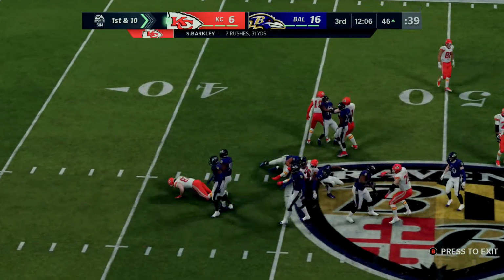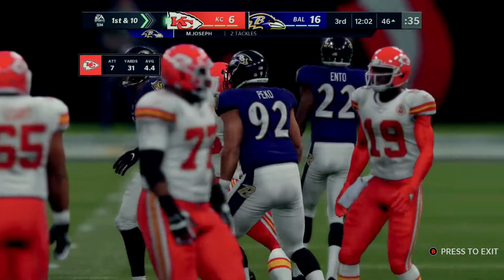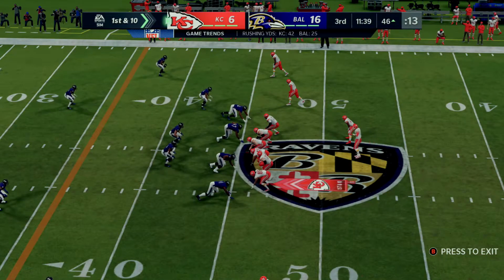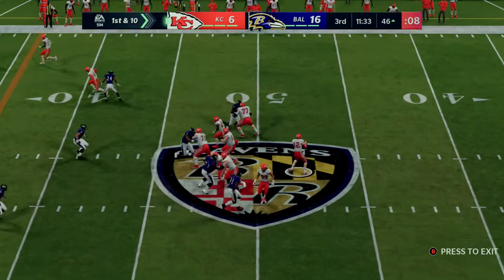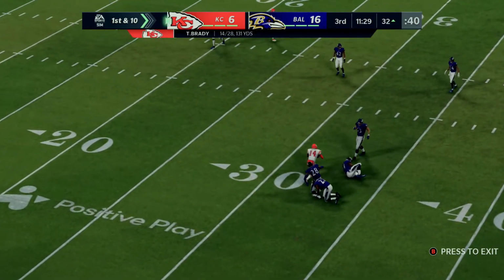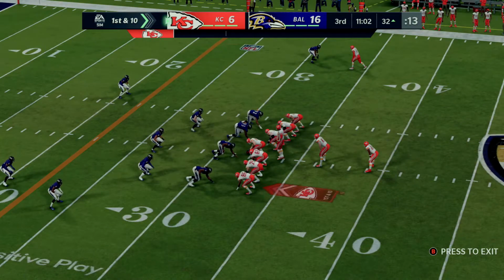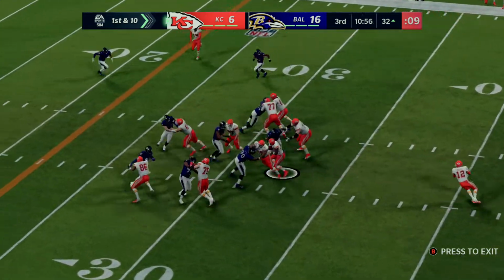And he'll be taken down, but not before he works it past the 50. 15 yards is the pickup there, and the drive is starting very nicely. First down, Kansas City. Brady now on first down, and he gets this inside the 35-yard line. That goes for a Chiefs first down, 14 yards. Back-to-back good plays have him on the move on first down.